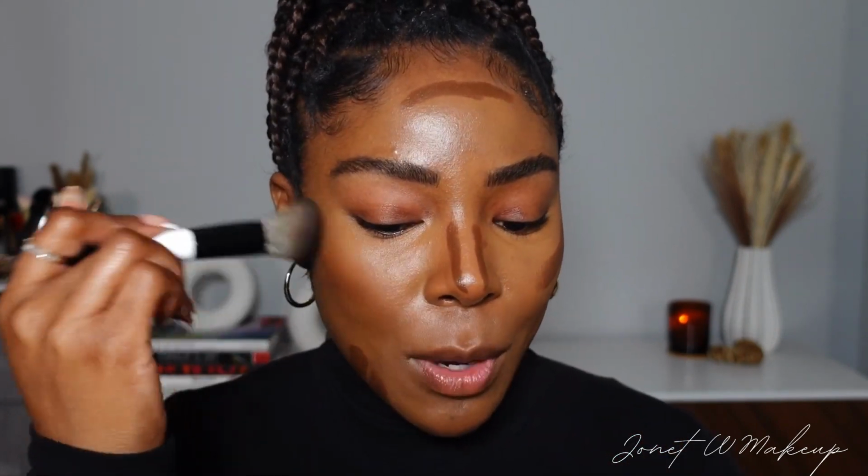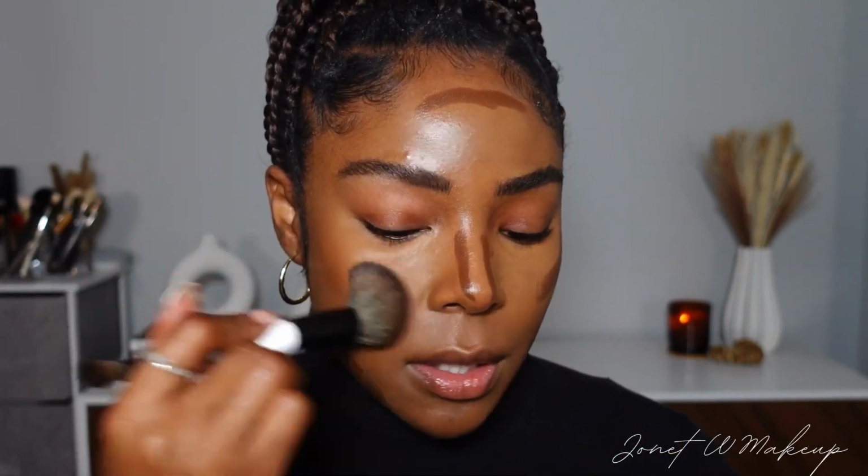Also, if you're in a rush, make sure you have multi-use products and double-ended brushes. It will save you so much time versus having to dig around and find a brush that does just one thing for you. This one I really like because I can blend out my face contour and also my nose contour, like the cheek and the nose. So I have two different size brushes for that right on this one handle, which is awesome.